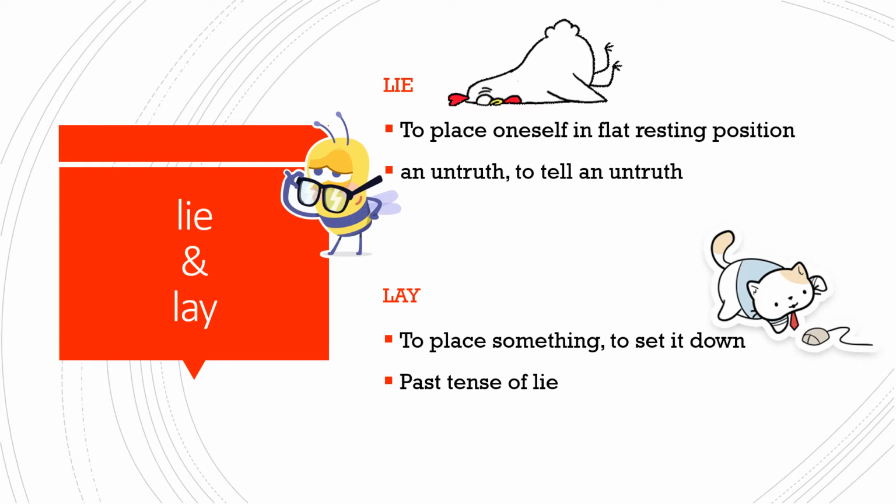Set and lay mean very much the same thing. It is also L-A-Y, as in lay, the past tense of the verb lie that we just talked about. To place oneself in a flat resting position, the past tense of that word is lay. I know, it can be so confusing. But hang around until the end of the video and we have a very helpful chart that shows us the different uses of these words. It makes it very simple.